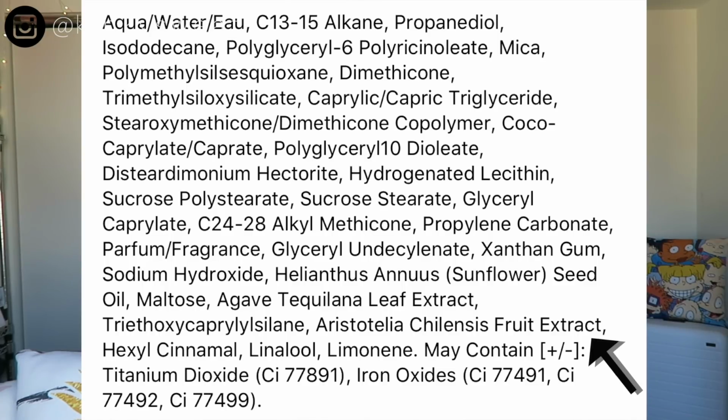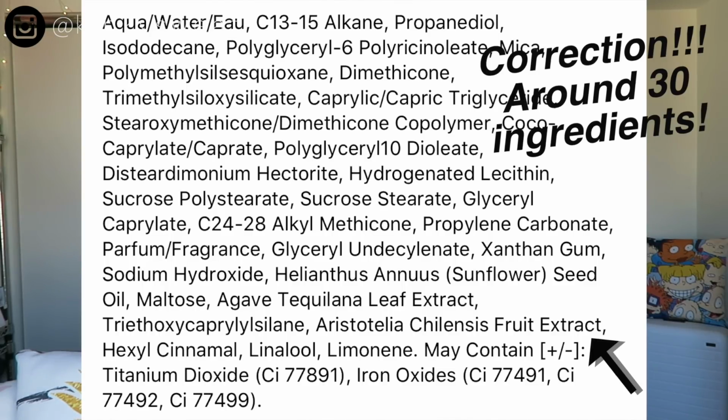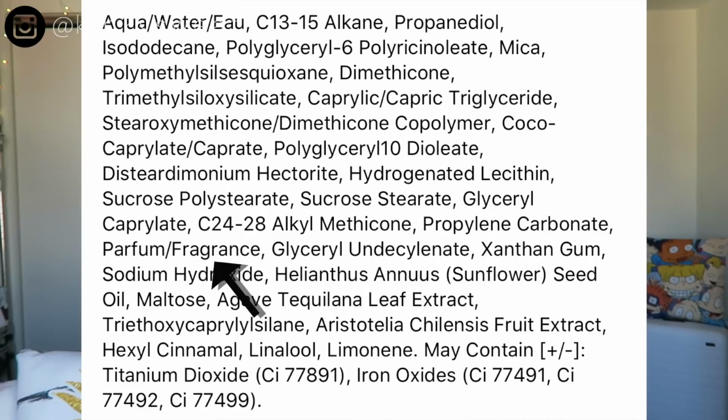The maki berry is second to last on the ingredient list of like 20-something ingredients. In regards to the fragrance, because I did mention on my last chat that it did have fragrance, the parfum fragrance shows up around 20, and the cinnamal limonene is at the bottom. But hear this, the Aristotelia chilensis fruit extract is the maki berry. I googled what is the chemical name for maki berry, and Aristotelia came up.